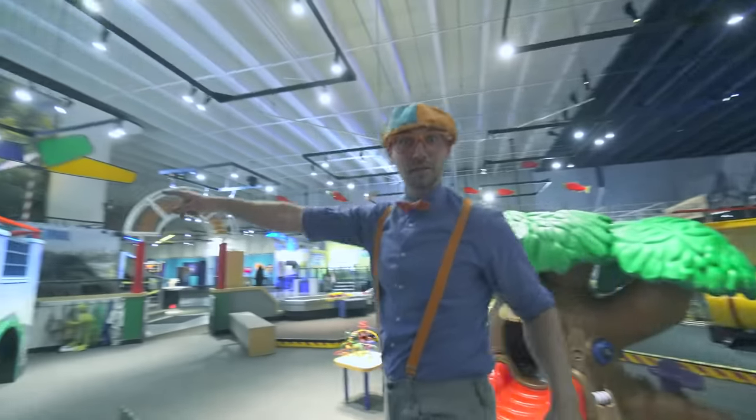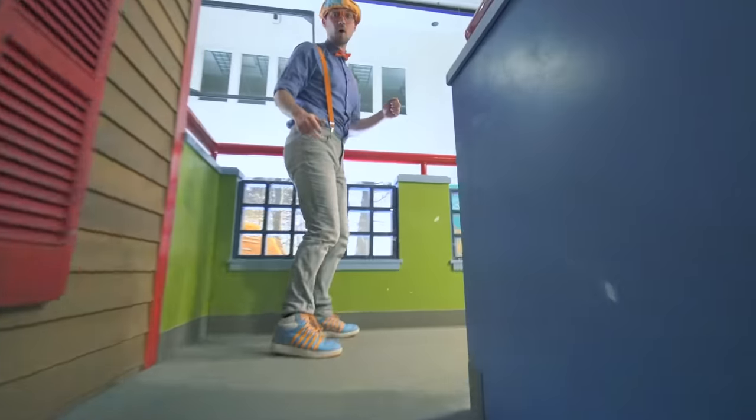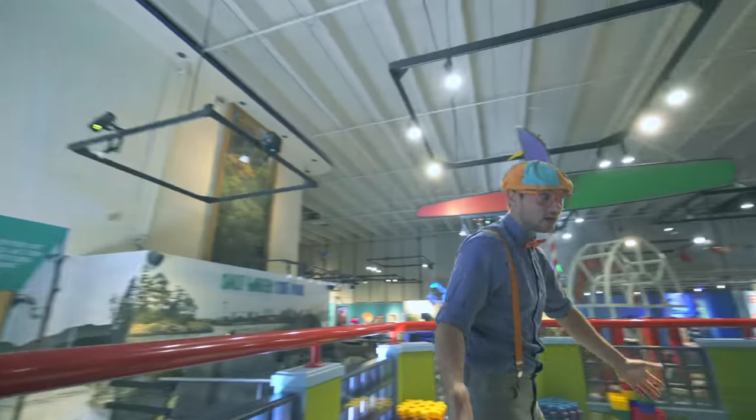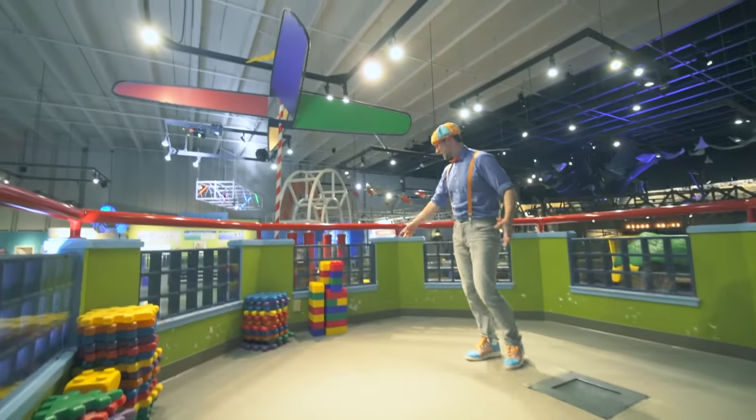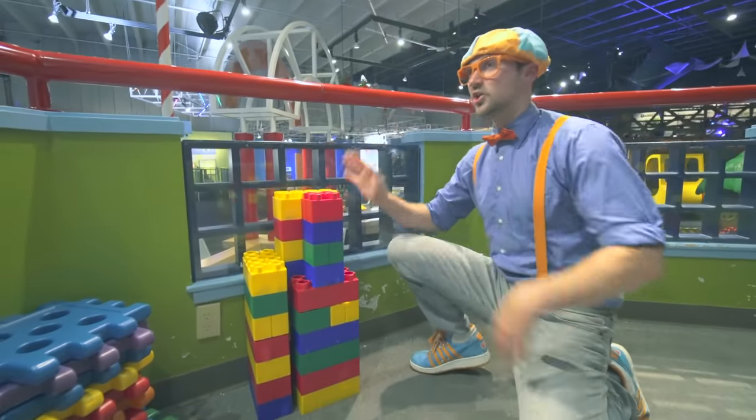Go to the top, right up here. Whoa, this area has a lot of colorful bricks. Yeah, see? Right over here. All right.